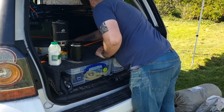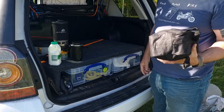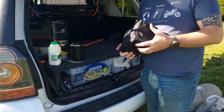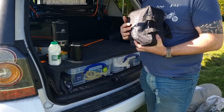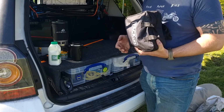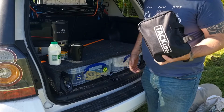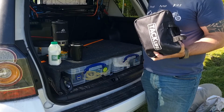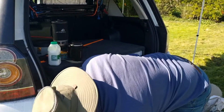And also down the back we've got an air compressor. It looks small, it's a TacLife one, off Amazon. It looks small, but it's one of these that does the air pressure for you. You just set it and hit go and it does it. It's brilliant, it's never let me down. It's not a great big T-Max one or an ARB one, but it just works.